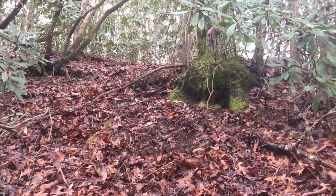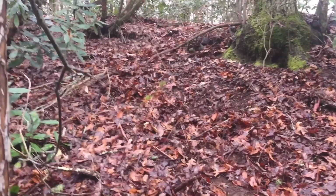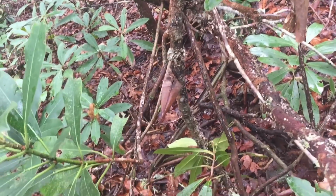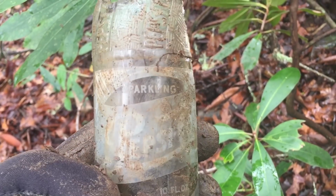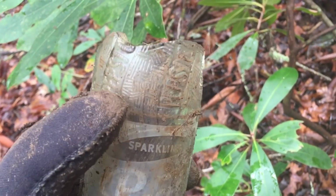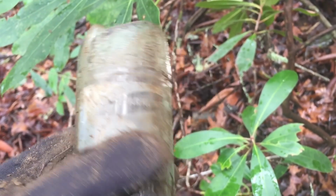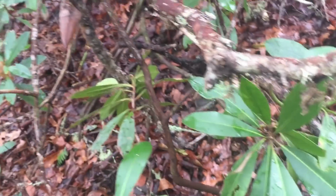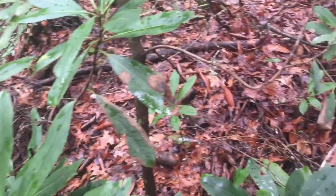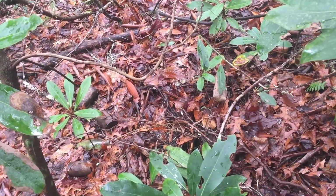All right, I've moved yet again. I was right up there above that tree. I decided to come down this hill, hoping that there might be some older stuff laying down here. Check this out. I know that's a painted on label, but look at the embossing up there. That would have been a cool Pepsi bottle. So, still not terribly old, but a little bit older than what I was finding up there. And there's some stuff down in here I need to check around in. Alright, gonna keep going.